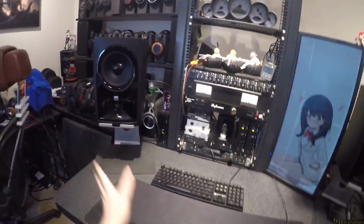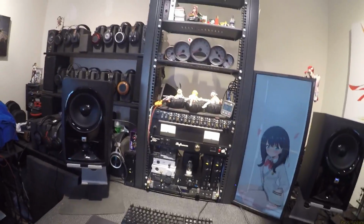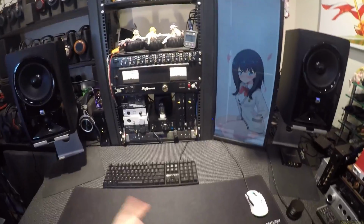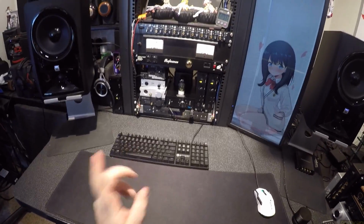These look better than the 305Ps. They cover less area, I think. Or do they not? I don't remember. I know there's an 8-inch version also for $250 a piece. Not sure if I'm going to review those. Those seem a little excessive for my desk.